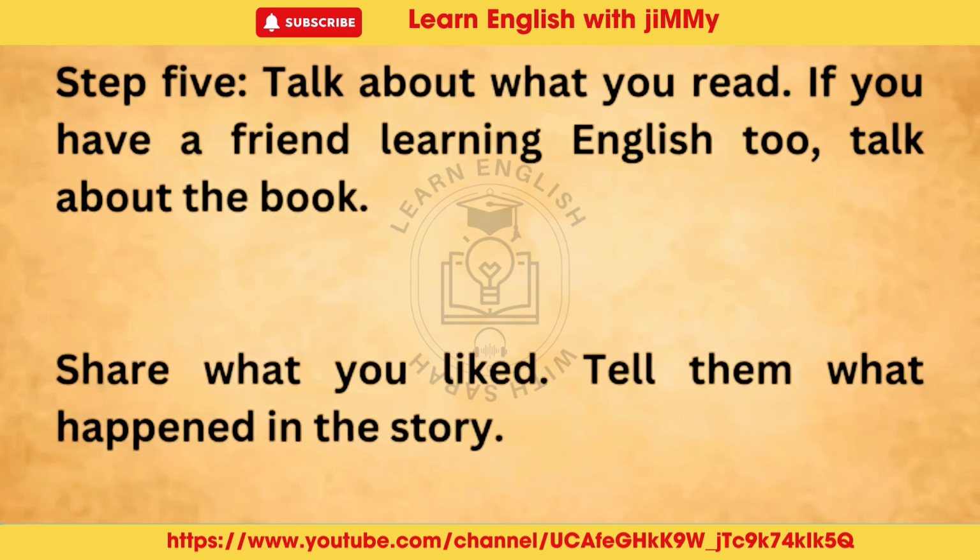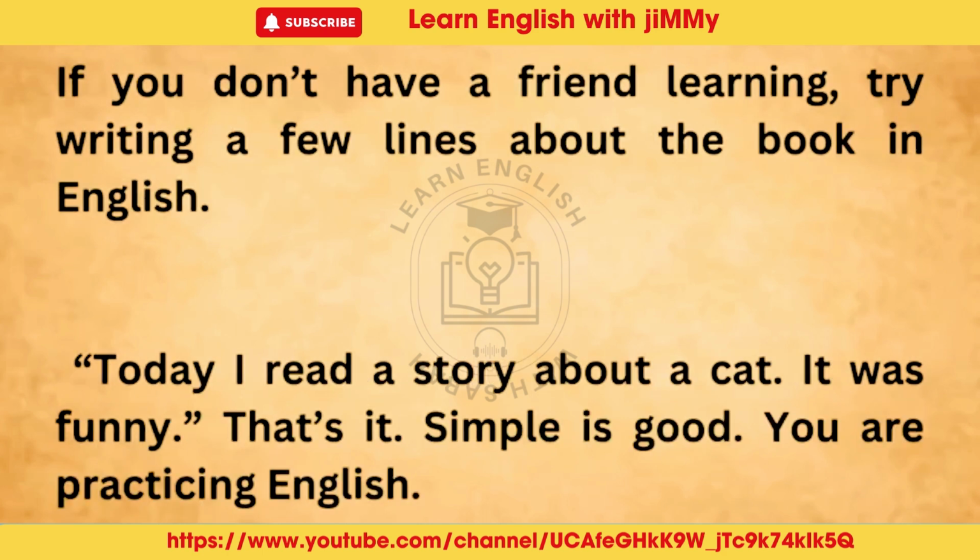Step 5. Talk about what you read. If you have a friend learning English too, talk about the book. Share what you liked. Tell them what happened in the story. If you don't have a friend learning, try writing a few lines about the book in English. Today I read a story about a cat. It was funny. That's it. Simple is good. You are practicing English.